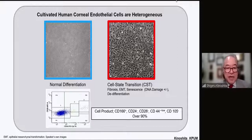When you use FACS analysis of several cell surface markers, such as CD44, CD105 or so, the cultured cells highlighted in blue are CD44 negative, CD105 negative. So these are normally differentiated cultured cells. We are targeting these cultured cells for cell injection. And we try to increase the proportion of these cells, the proportion we call the E ratio. If the E ratio is over 90%, that would be ideal.